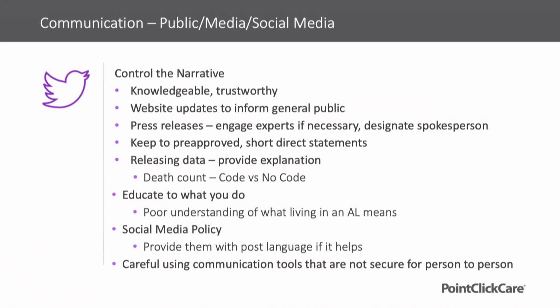And so have a social media policy. Provide your staff with language for their posts. If it helps, you want to make sure you're controlling the narrative from within your staff as well as coming out of your doors. And be careful using communication tools that are not secure for person-to-person communication. A lot of people will say things inappropriately. You want to make sure that that's protected information.